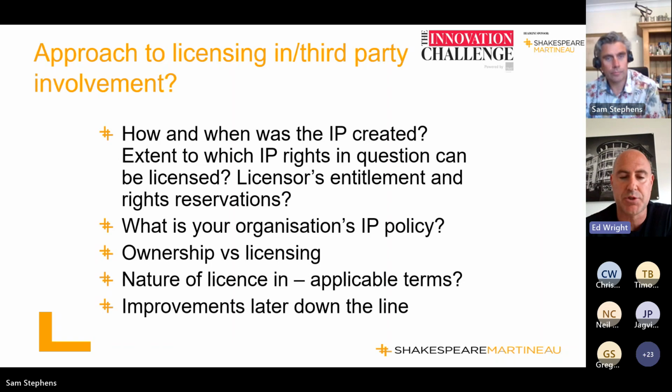And it might be outright acquisition of ownership if it's something that's new and predicated on background IP that you've supplied to the third party. Or in fact, it's wanting to utilize something that pre-exists, or something that pre-exists and can be developed further with your own IP or your expertise, or whatever it may be that you want to apply to it, to form a more marketable and profitable proposition.